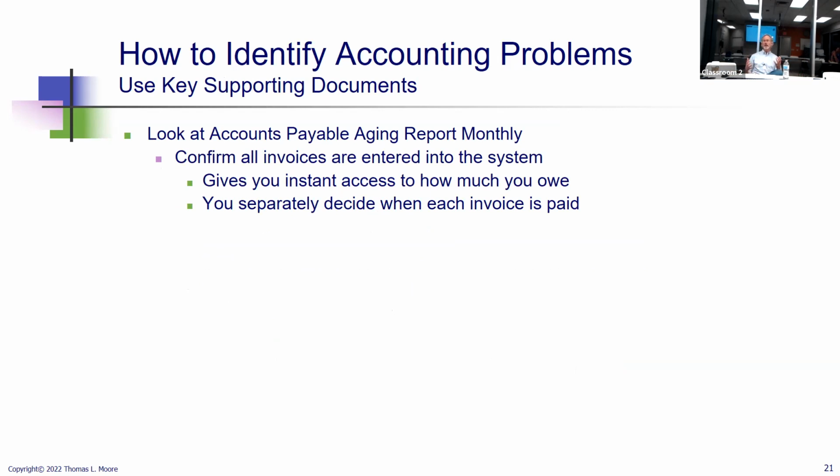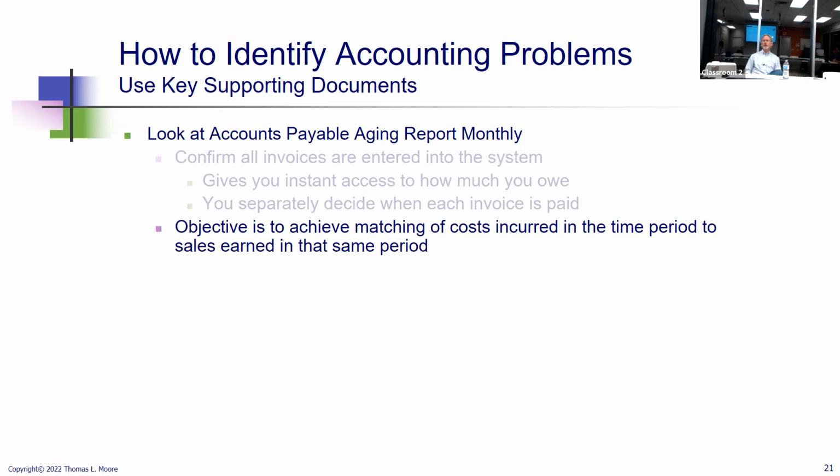This gives you an instant idea of how much you owe from month to month, where you owe money to your vendors and to your partners. This also helps you keep track of which ones you're going to pay if times are tough and cash is tough, and which ones you're not. The thing is, you want to match your costs incurred in a time period to the sales earned in the same time period. So if I'm using inventory to make a sale, I want the inventory that I've used to show up as cost of sales, and I want the sales to show up as sales or revenue for the same month.